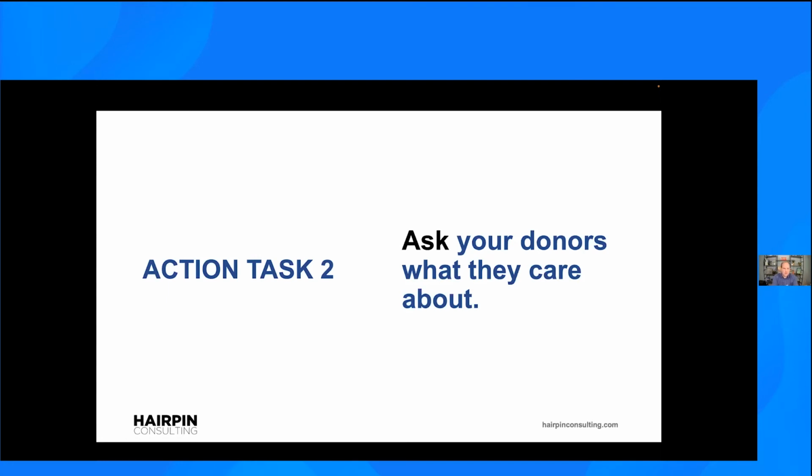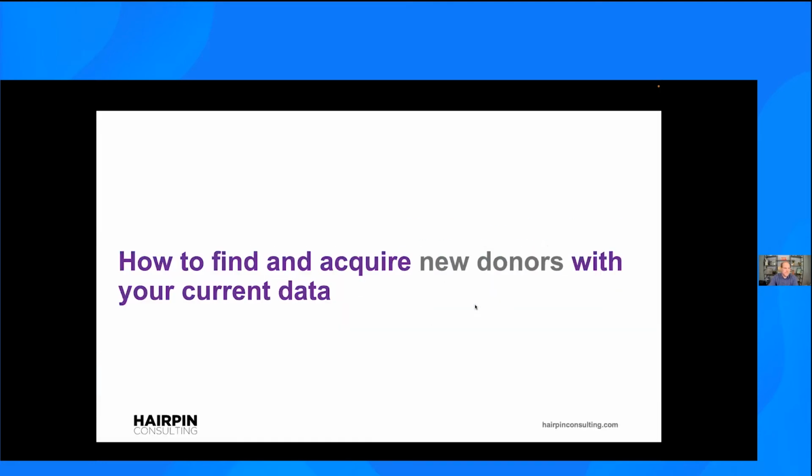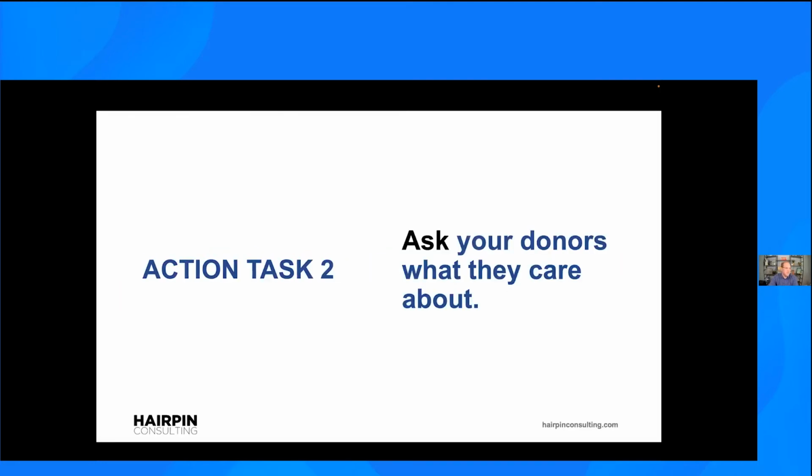Or as somebody said earlier, what part of our program matters to you most? Those things come as a surprise to people because we're just kind of used to people inferring about us. And so sometimes it's a relief when someone gives us a choice about the data we're trying to share with them. Ask your donors what their communication preferences are.